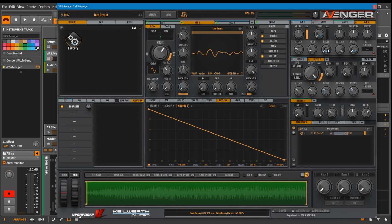Avenger's philosophy is to give you built-in modulation where they think you'll want it the most. For instance, the amp module and the filters have built-in AHDSR envelopes. This, I'm sure, is designed to speed up workflow, and for the most part, I think they achieve that goal, although it does sacrifice some consistency and clutter in the process. But you also have flexible and freely assignable modulation as well.